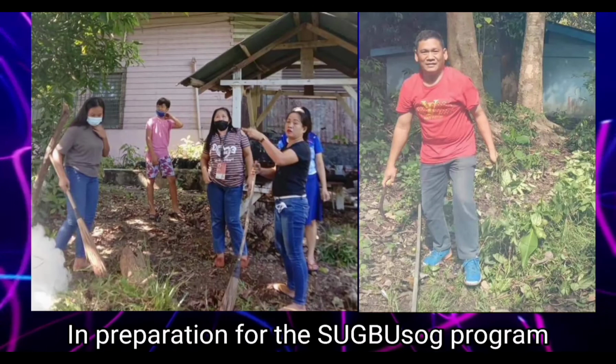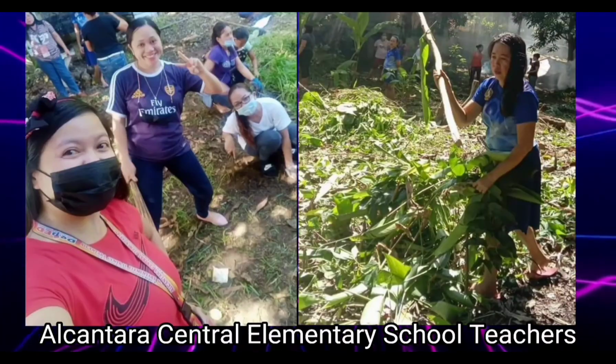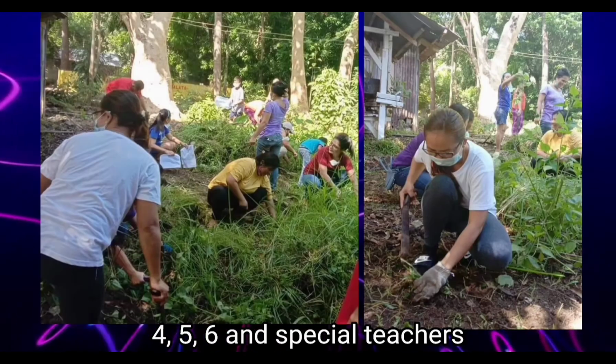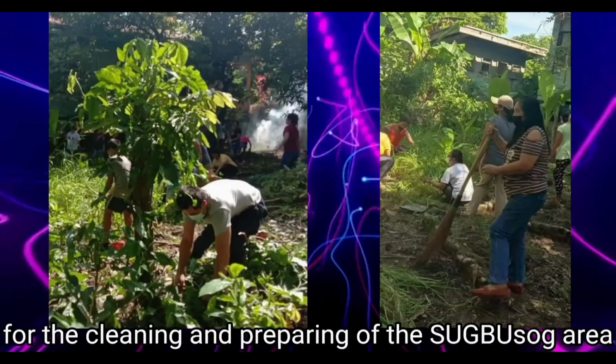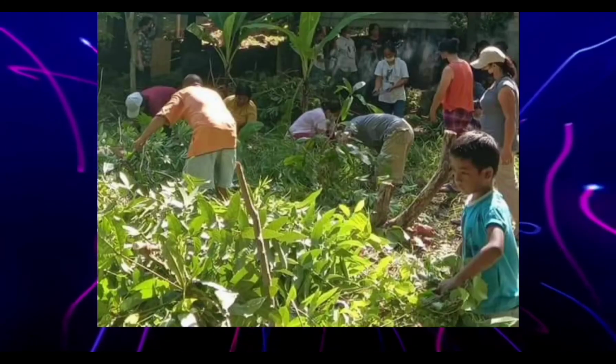In preparation for the Sugbusog program, Alcantara Central Elementary School teachers of grade 3, 4, 5, 6, and special teachers join hand-in-hand with the supportive parents for the cleaning and preparing of the Sugbusog area.